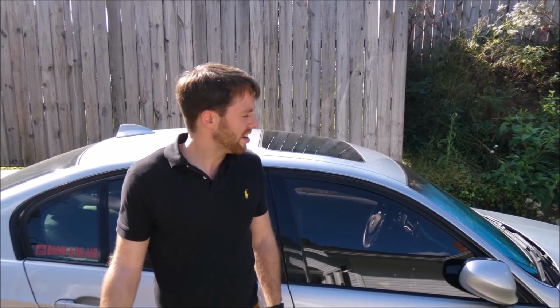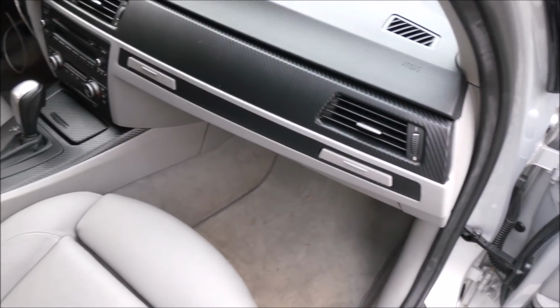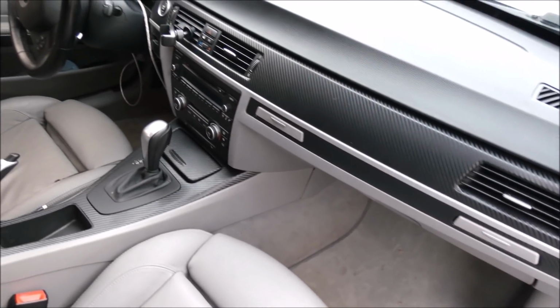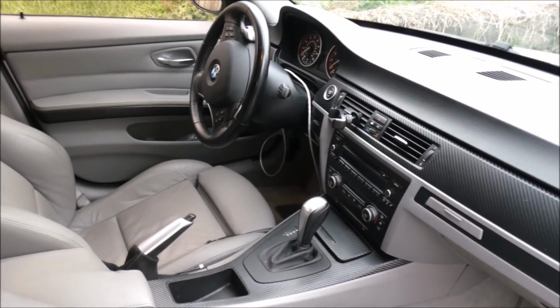I know a lot of you out there complain about my gray interior. I like it, I really do. I like it better than the black. You might think I'm crazy. That's fine, it's an opinion, it's a car, it's the interior. I like it, I spend my time in it. So if you want to say you don't like it, say it in the comments. Let me know you don't like my interior.